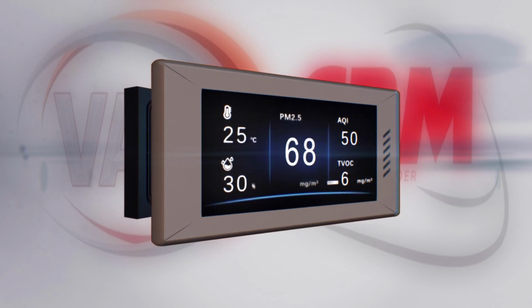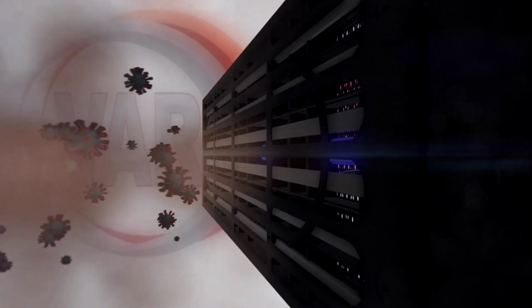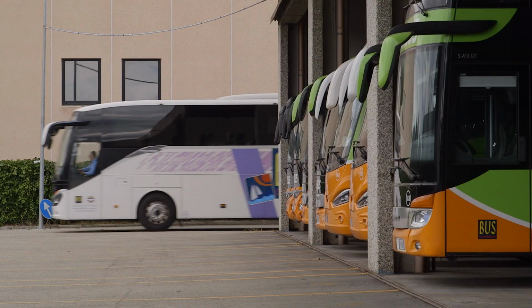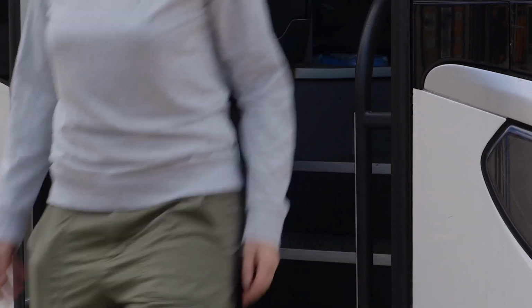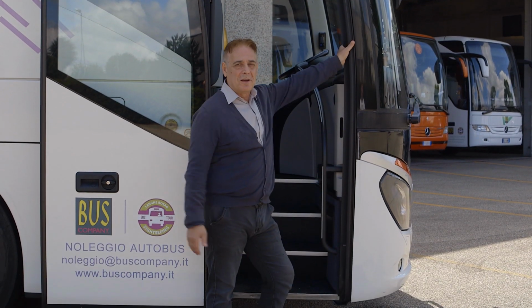bad odors. A control panel continuously monitors the effectiveness of virus killer, which every 2 minutes purifies the new air that enters the bus every time the doors are opened, guaranteeing clean air for operator and passengers alike. Virus killer makes your public transport safe for you to use again with confidence.